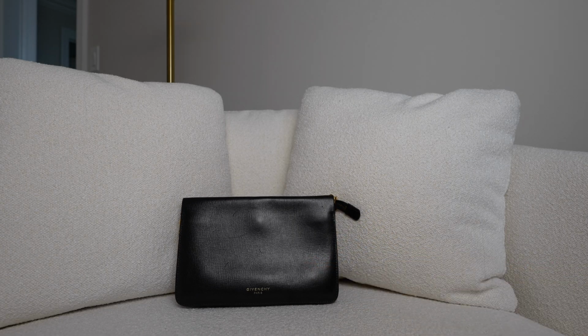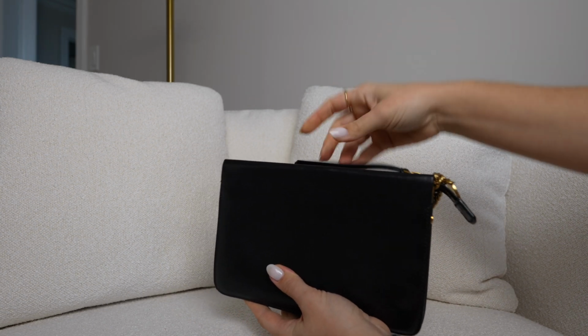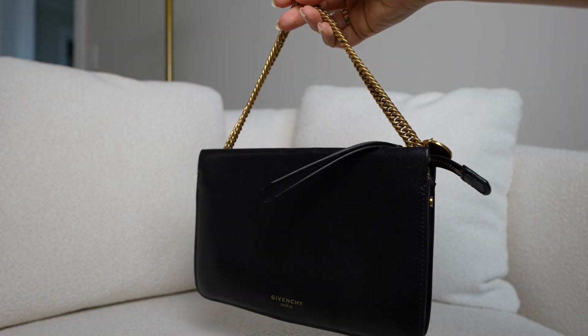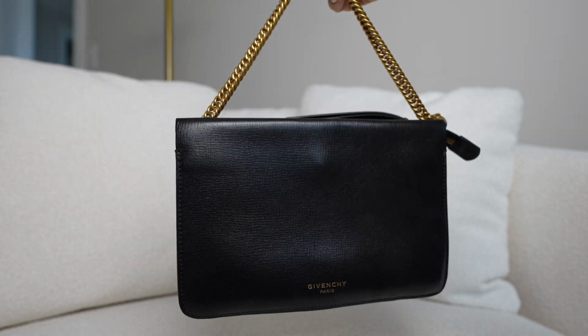I have a Givenchy crossbody bag that I never reach for. I purchased this bag because I had seen it worn on Meghan Markle once. I loved the style of it because I found it to be very classic, very elevated, but it had a little bit of an edge to it. It's got this gold chain detail and a medallion on it, and you can wear it as a crossbody, as like a little top handle, or wallet on chain, or if you will, a clutch. But I just don't find myself reaching for it.